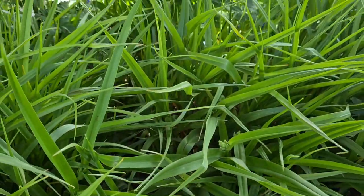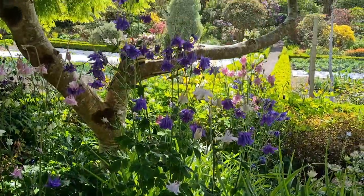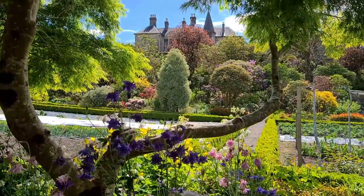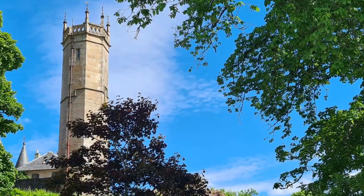The original castle dates back hundreds of years, originally a MacDougall of Rara property. The original castle was burnt down in 1620 and the Campbells acquired it shortly after and set about its rebuild.